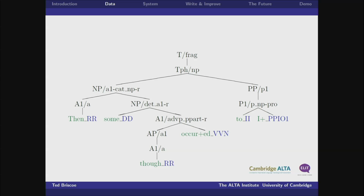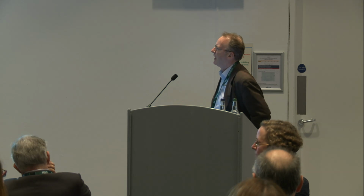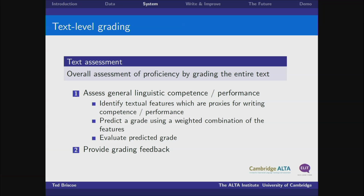So this becomes an expanded version of the text, which gives us various features which are cues to what might have gone wrong on the quality of the text. Basically everything that comes into Write and Improve is parsed in this way. Then we want to use these features to provide the summative and formative feedback. The way we do that is we identify features that are very discriminative of a particular score or very strong cues for a particular kind of error.